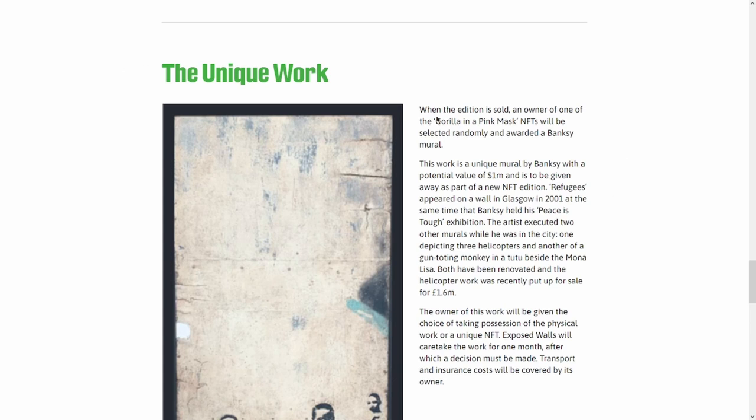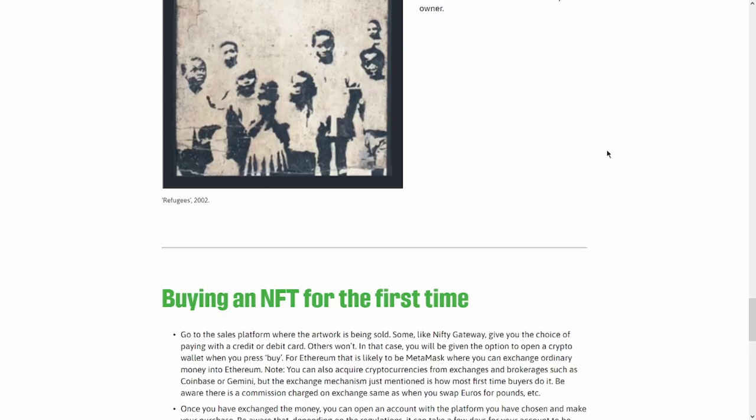The unique work, when the edition is sold, an owner of one of the Gorilla in the Pink Mask NFTs will be selected randomly and awarded a Banksy mural. And this is, like I said at the start, a really nice option.